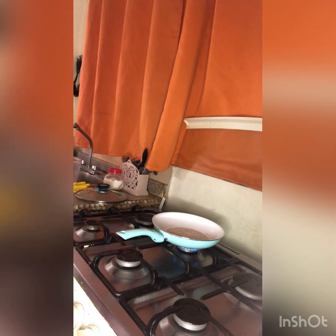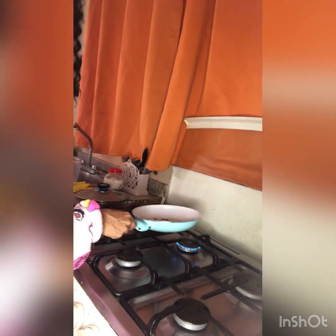I'm gonna add the coconut flakes. I like to feel them very crunchy. And I'm also gonna add some raisins. Good. Okay, bad distribution of the raisins, but it doesn't matter. Look at it. Yummy. Now, we cover it, and we just wait a few minutes.